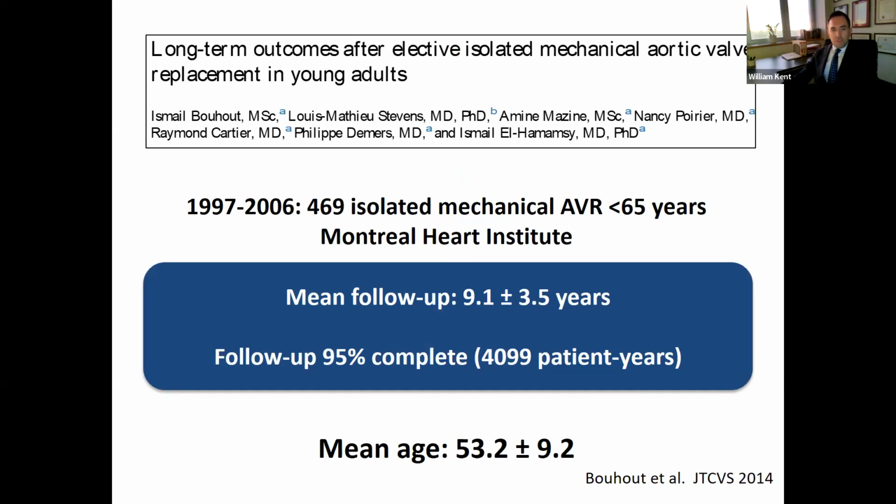This study was done in Montreal Heart Institute. I have a lot of friends at the Montreal Heart, and I think they do a tremendous job of cardiac surgery. One of the things that they're very good at is following patients. And they have a dedicated valve clinic. When Andrew Maitland and I set up our valve clinic here, a lot of that was inspired by the experience in Montreal and how they're able to follow patients carefully over the long term. That allowed them to do this study.